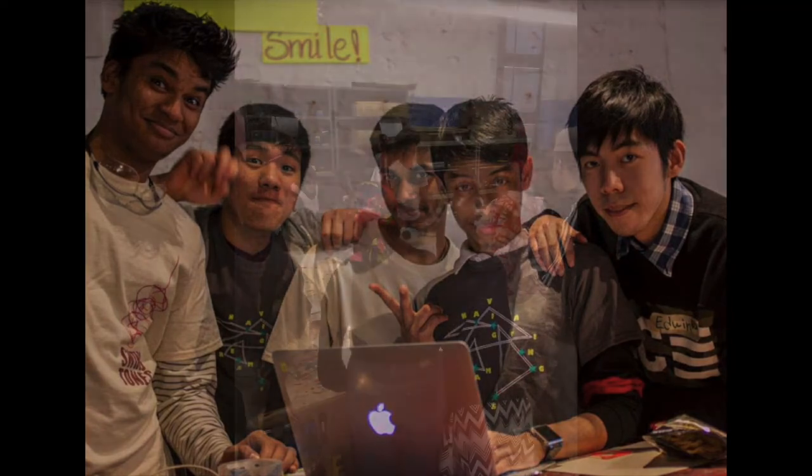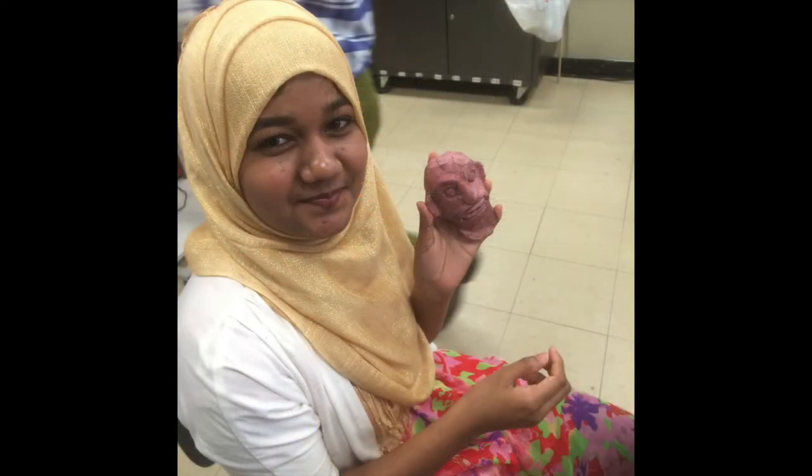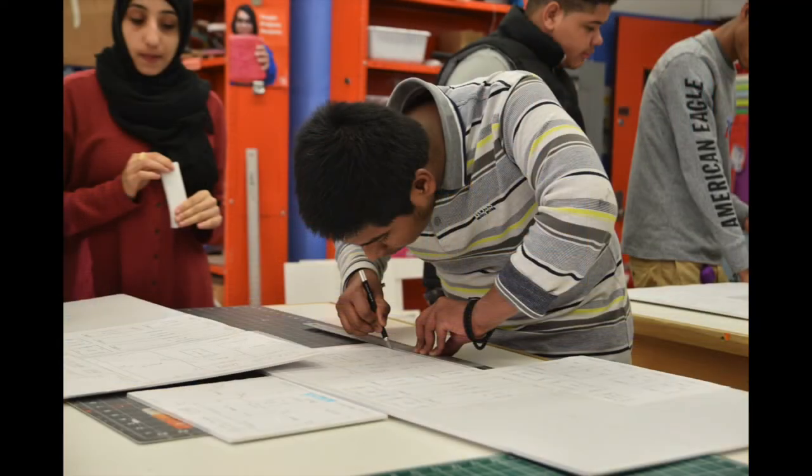Part of this work at BIHS is the school's longstanding partnership with Beam Center. BIHS was first introduced to Beam through an incubator program more than 10 years ago. According to Kathleen, Beam has transformed the teaching approach used by teachers and administrators at BIHS. BIHS is also the location of Beam's first fabrication lab.